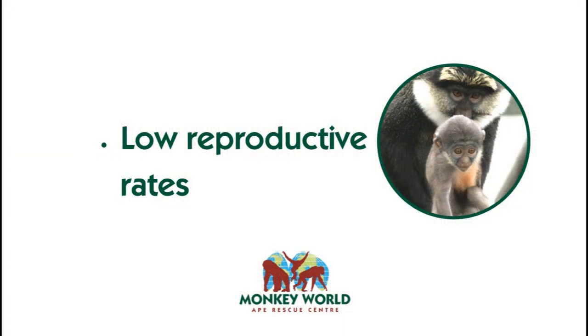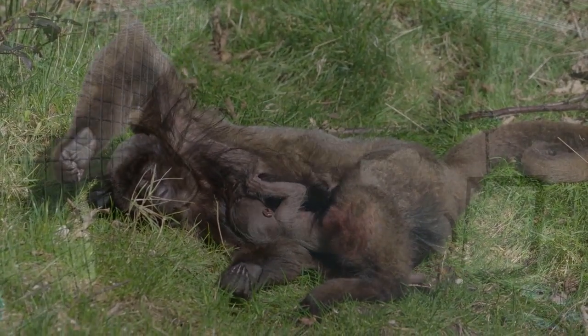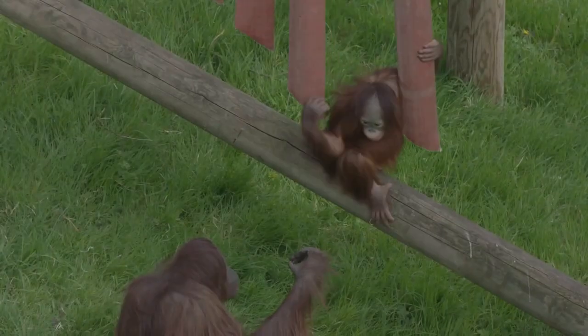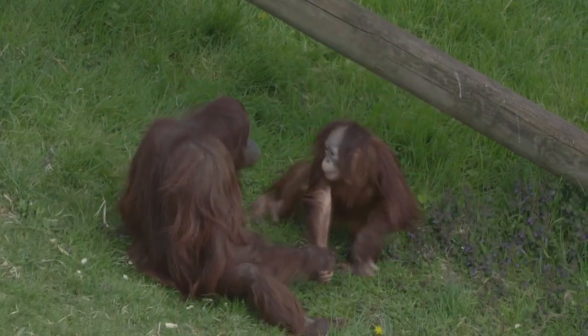Finally, primates have low reproductive rates, which means that most primates tend to give birth to only one baby at a time. The baby is born helpless and requires a lot of time, care and attention before they reach adulthood and become independent. So mothers also have quite long gaps between each pregnancy.